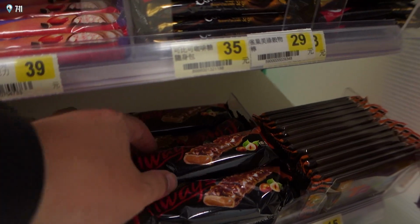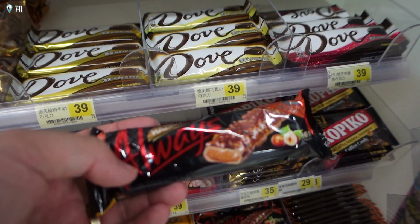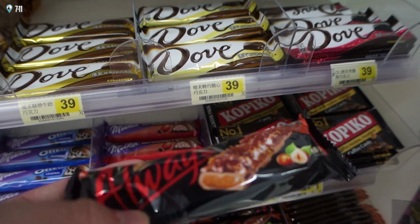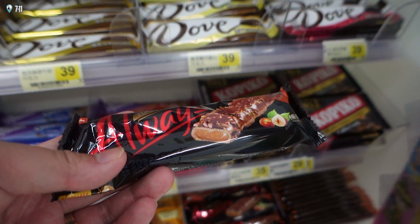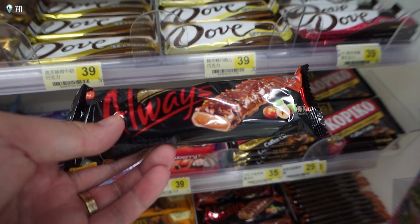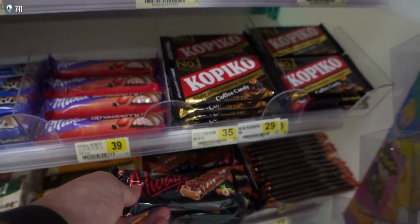And I got this the other day. It's not great. I don't know. I thought it was okay. It's just a regular chocolate wafer with a little hazelnut inside. It just wasn't as sweet. I really like my candy sweet, spicy chocolate. If you like subtle chocolate or subtle flavors, this might be great for you. Just wasn't really for me.